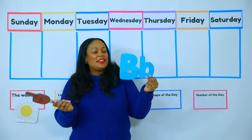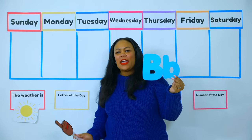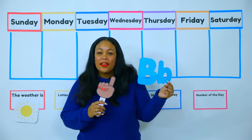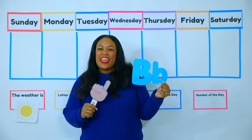Great. This is uppercase B and lowercase B. Every letter makes a sound and B says B. Can you try to make that sound just like this? B. Yes, you did it.